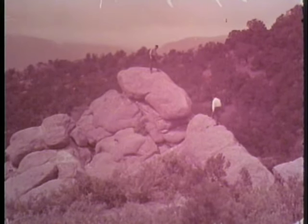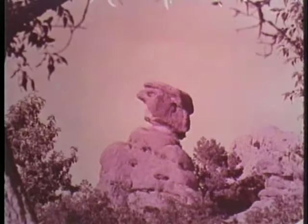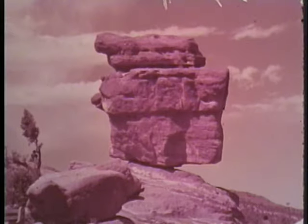This one is known as the Devil's Footprint. And here's the Scotsman, or as some people call it, Sir Harry Lauder. And there's famous Balanced Rock and Steamboat Rock. Balanced Rock gets its picture taken thousands of times every year.